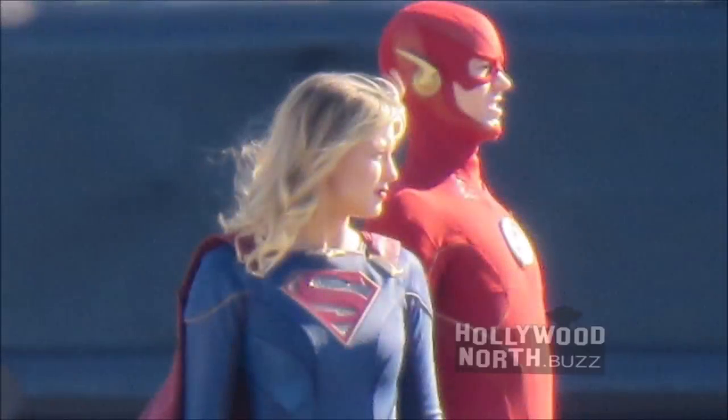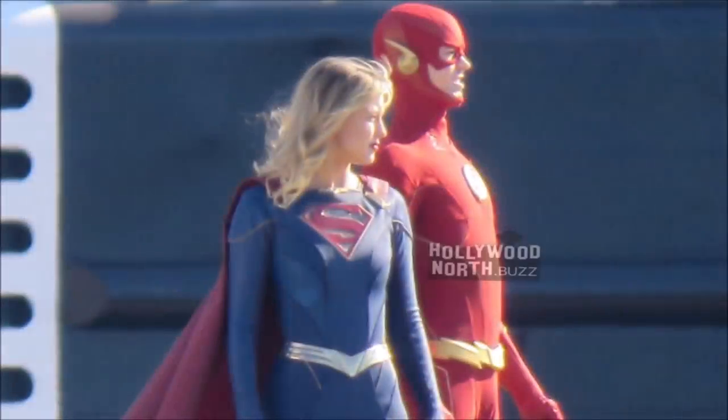This is from YVR Shoots, Hollywood North Buzz. They got some photos, and so you have this photo of Supergirl and the Flash. They are together outside. This was in the Legends of Tomorrow episodes. They're actually filming for that, and if we move on to Canadagraphs, because he was able to get photos on that very same set where they're working together, so it's Melissa and Grant, and they're with someone else, which we'll talk about in a minute.